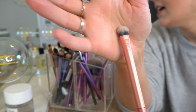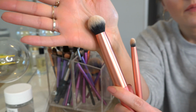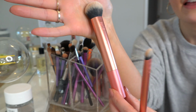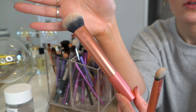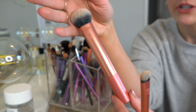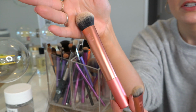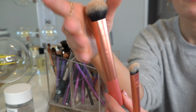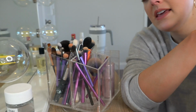It's kind of a small version of the Expert Face Brush from Real Techniques, which is here. I like this as well. This is a really good, affordable, multi-use brush. You could use this one for foundation, cream blush, cream bronzer. You could use it under your eyes if you wanted. It's a really good one. So these two I definitely want to keep.